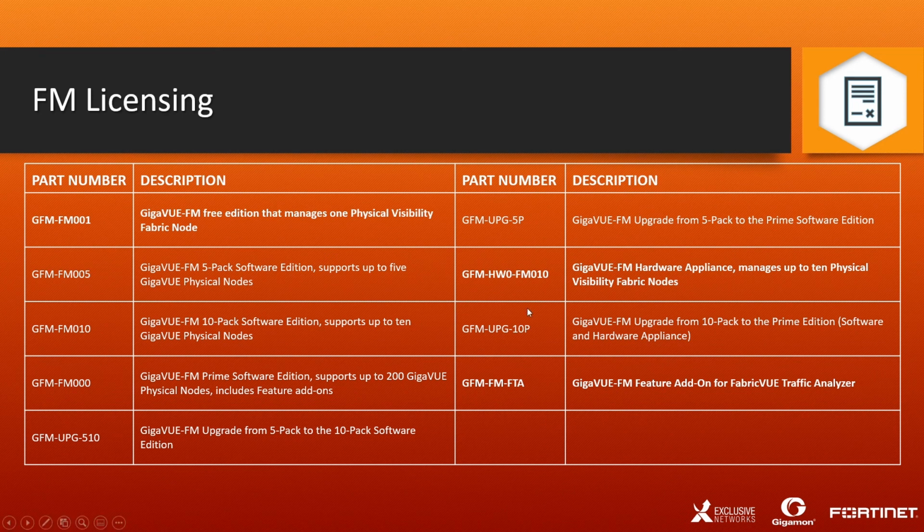We also have the hardware appliance SKU here, and it manages up to 10 physical visibility fabric nodes.